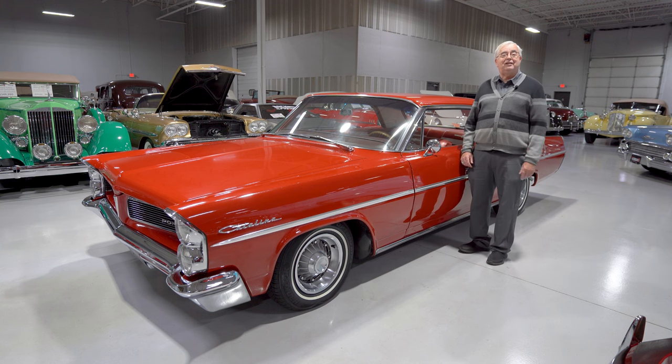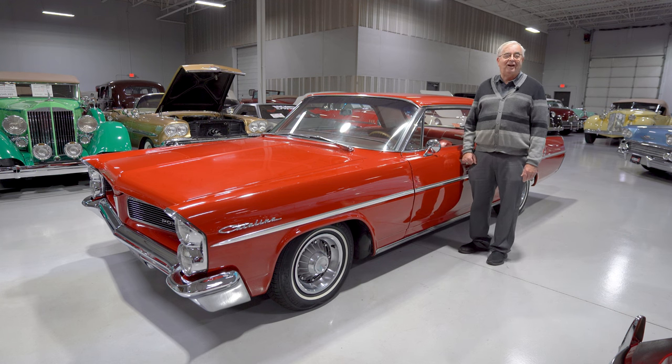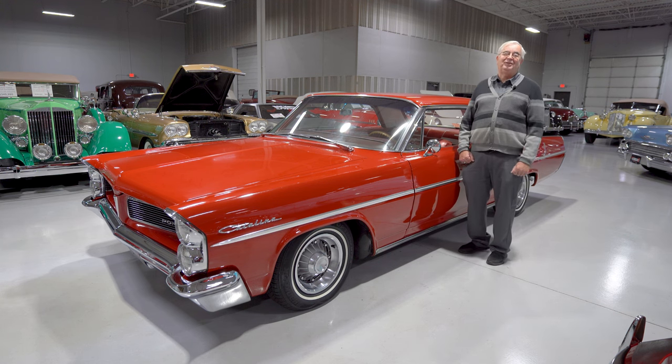Now look at the size of the trunk space in this car. My goodness, you can get one or two sets of golf clubs in this car and you can haul them there really fast if that's what you want to do.